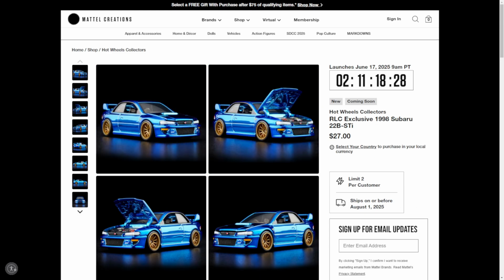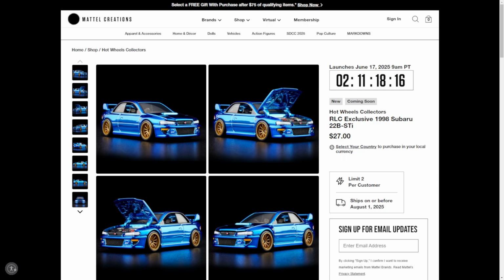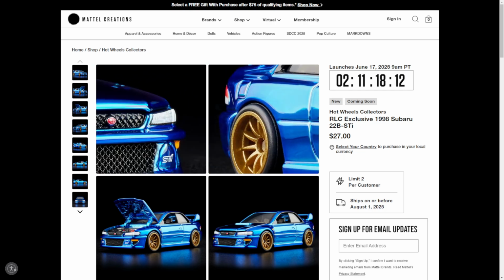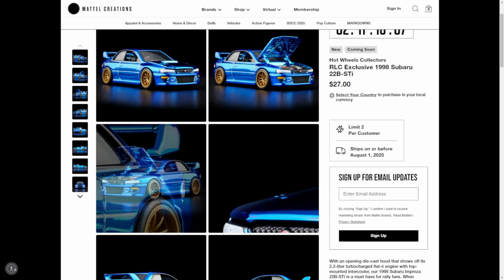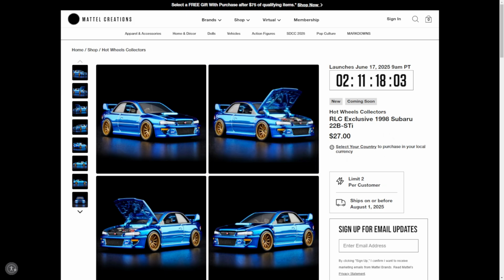So this is a first time appearance of the Subaru STI 22B in the RLC world. I know that this is not the first time that we've seen the Subaru 22B STI. I believe there was the Hot Wheels Boulevard. There was like a yellow variant of this. I have it. And I know that this is not new to Hot Wheels, but it is new to the RLC world. And there's an opening hood and detailed engine bay. So the asking price is $27, and the limit is 2 per customer.